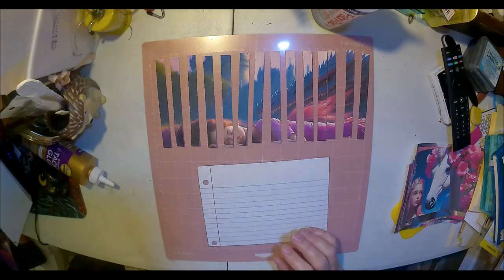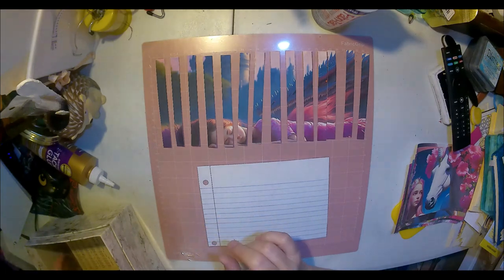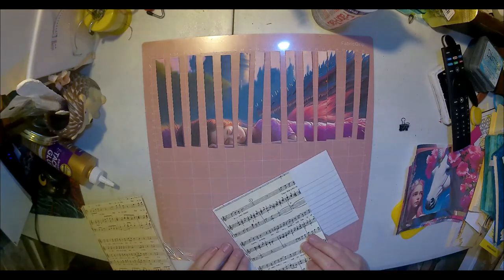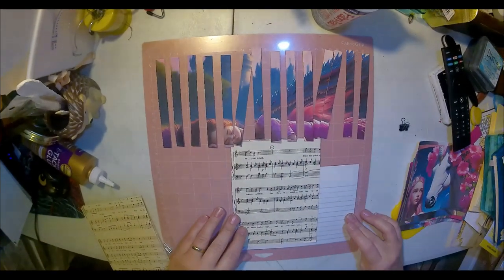I've got some music pages. So if you don't know, I'm in the process of moving. So a lot of my stuff, I mean a lot of my stuff, is packed up. But I have some music pages here that we might use to cover parts of this. And I'm sorry if you guys can hear my dog. She just came in from outside, and my husband.